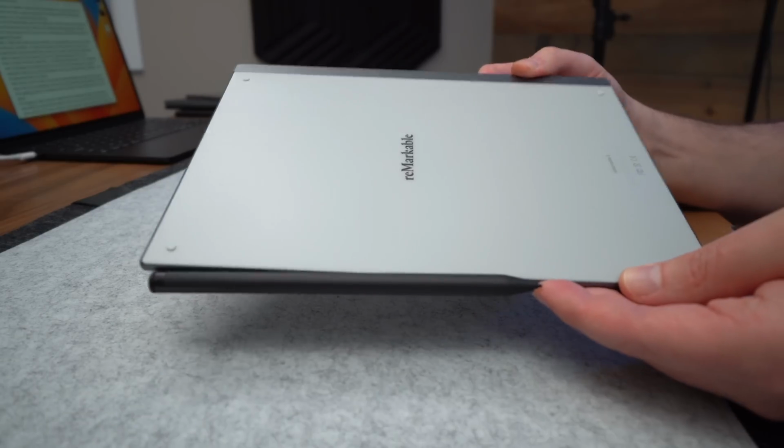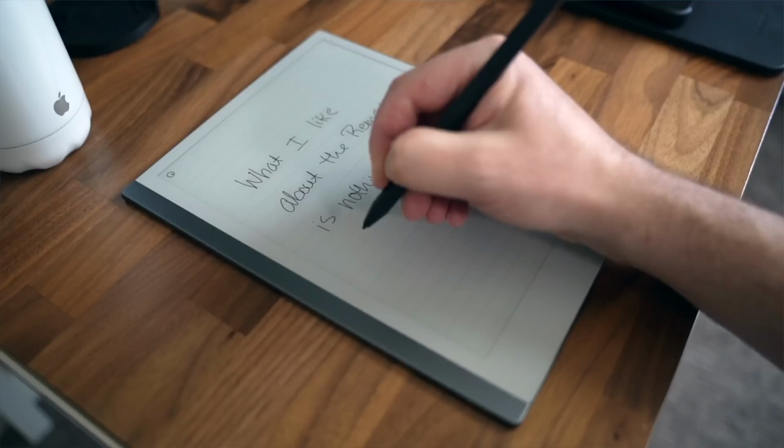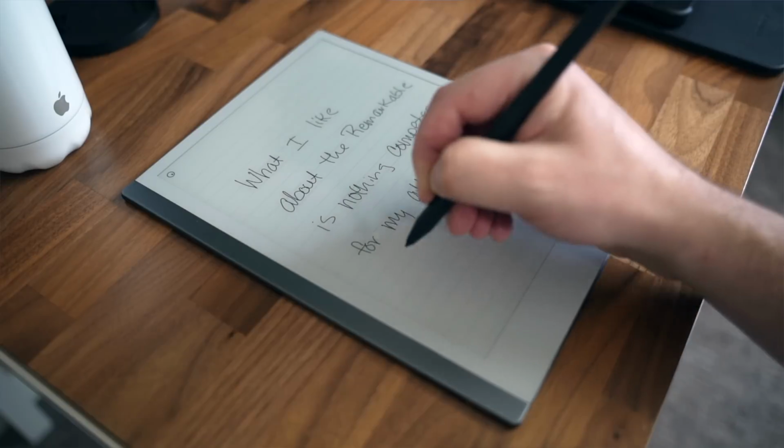Now, of course, that's all great, but you're probably wondering, well, how does this actually fit into my workflow? Well, this is where I start. I start on the Remarkable. So if I have a thought train that I need to follow, if I need to get some ideas out, if I have a project that I'm kind of starting to brainstorm, all of those things start on the Remarkable for me lately.